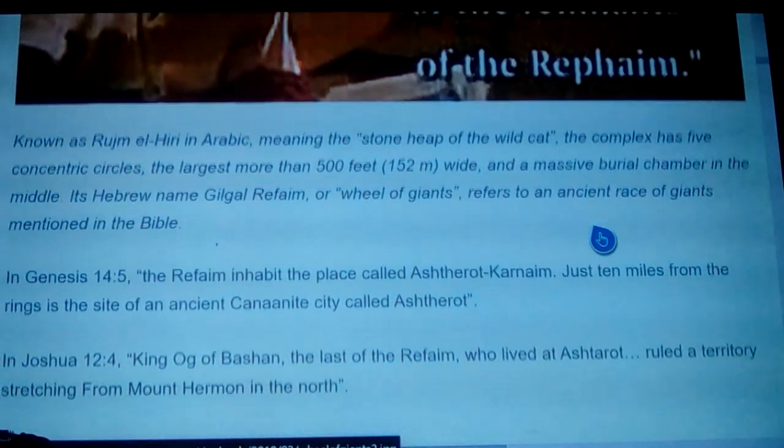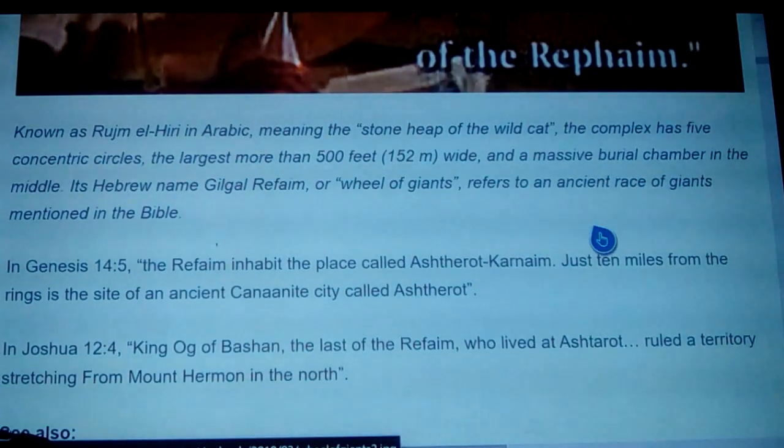Now, Rayum El-Hiri, which is very much like Hiri or Hurrians in Arabic, means the stone heap of the wild cat. And there are mythological statements, and of course we know there were lions up in this area too at that time. You can see them in Sumerian art and art all around this entire area, all the way up through and in Europe.